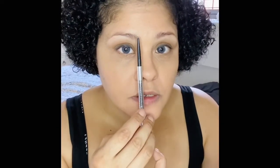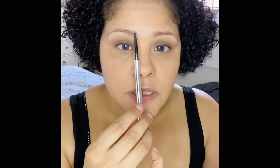I'm gonna use these brushes and I'm gonna go ahead with the look. So Benefit and Anastasia does my brows. I start from the corner of my nose and I start just marking my brows and then lining them, and then I'll fill them with the dip brow. So this is the Benefit Precisely Brow Pencil in 6.